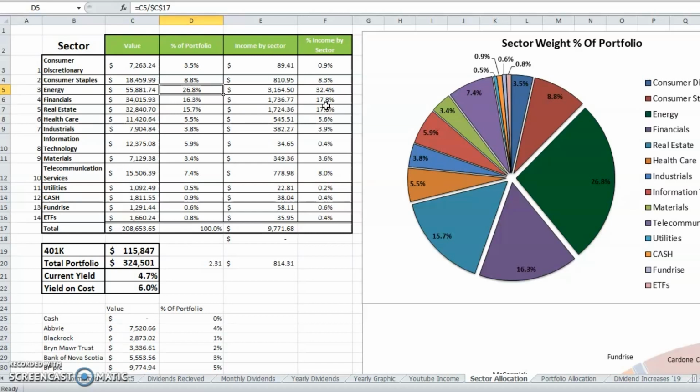I think it's just that some of the things that I've invested in recently in the energy sector are slightly higher in dividend yield. And so while I have sold off some, say like Royal Dutch Shell, to move funds into something different, I still have an increasing amount of total income by sector.